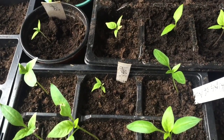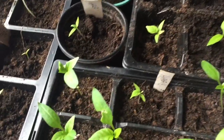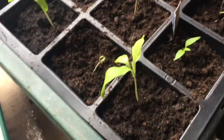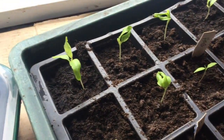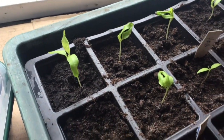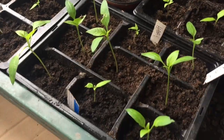I've also got some little habanero and Scotch bonnet peppers growing, chili peppers that is, and some lemon drop chilies which I need to transplant into modules. In addition to that, I've got some aubergines. I think they're called Baby Bell, like the cheese, but they're not cheese obviously, they're aubergines. And they're meant to be good for the UK climate and grow quickly and crop quickly. So that's what we've got in there.